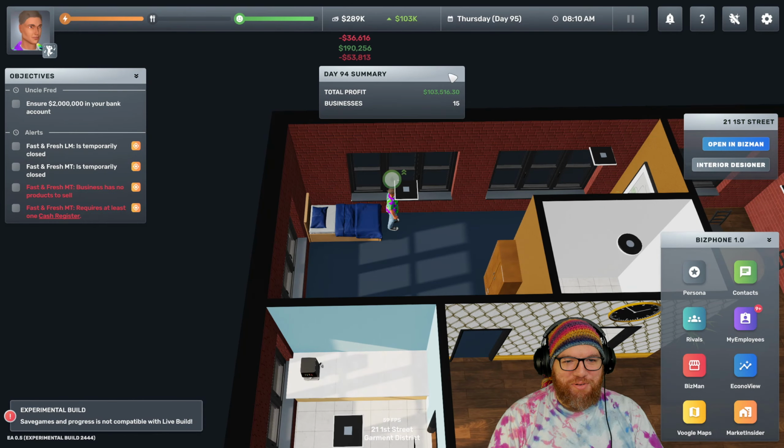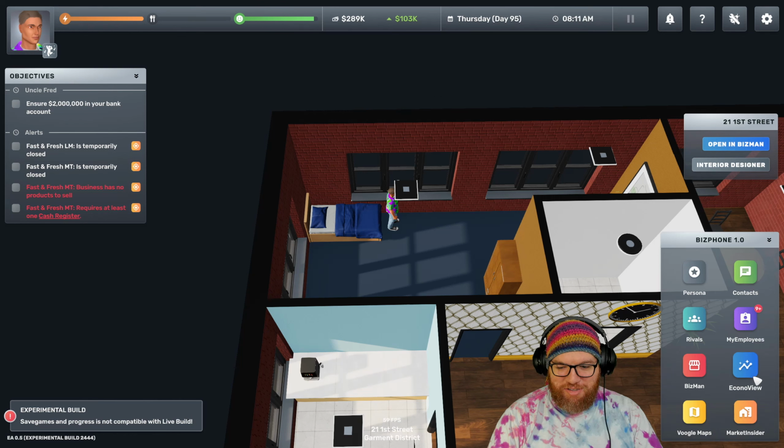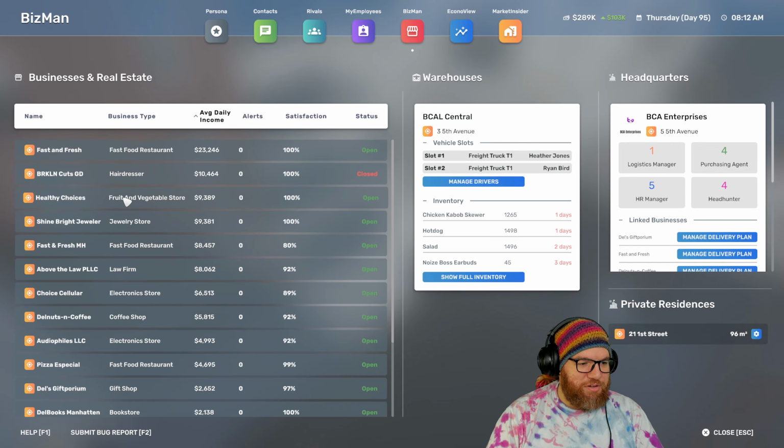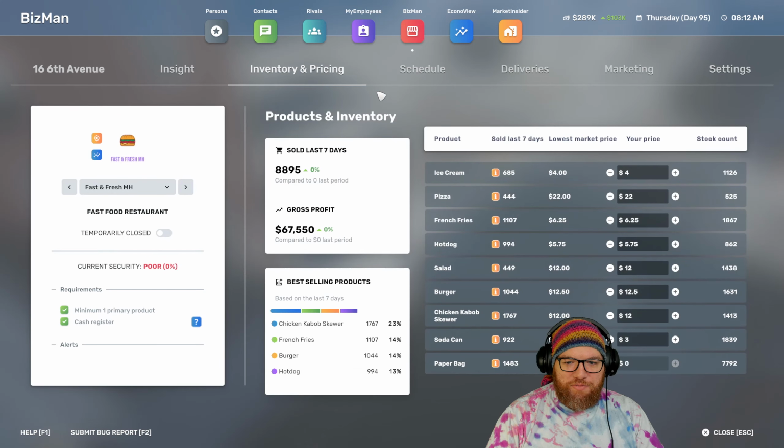Alrighty, everyone. So as you can see here, we made $103,516.30. We have finally opened up the Murray Hill location for Fast and Fresh. I also snagged a 1,000 square meter building in Midtown for Fast and Fresh Midtown, which we will get going as soon as the Lower Manhattan business is filled up with employees. Now, we're going to check our inventory and pricing, where we are the trendsetter across the board.